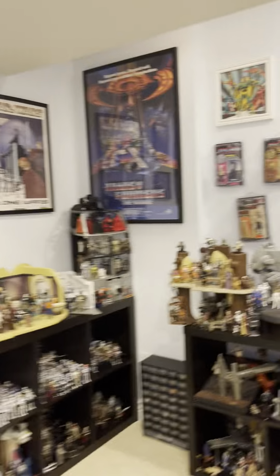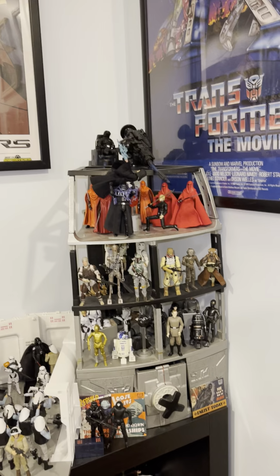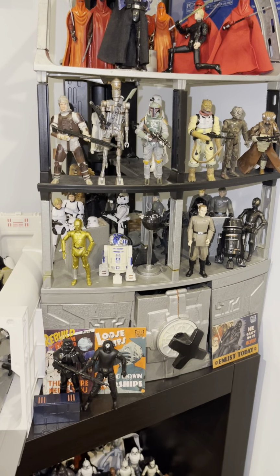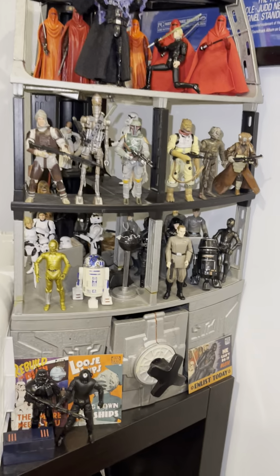All right, now back to Star Wars. Oh, an original poster from the Transformers. Should we do top first and then the bottom sections? Sure. All right, so we got the Death Star. This is the original Death Star, but my dad, as a kid, since it was a little beat up, painted it to make it look more realistic. But obviously, I need to get another.